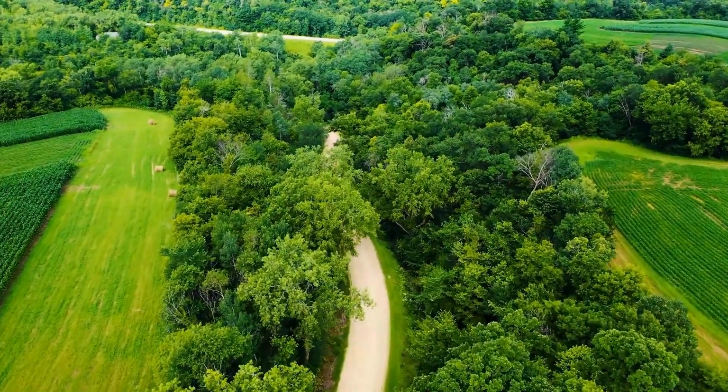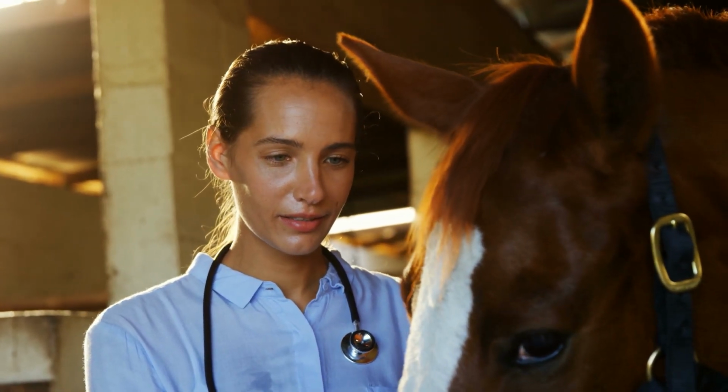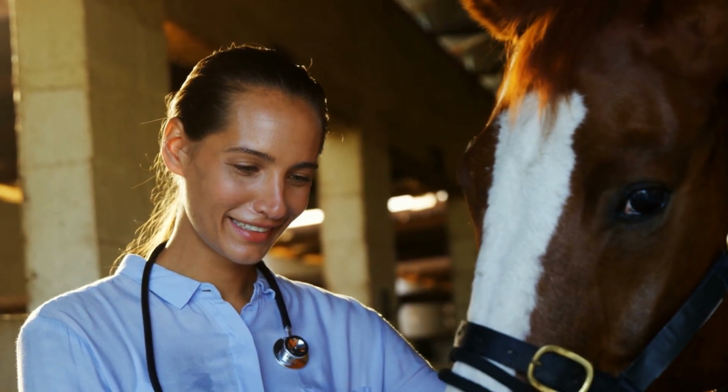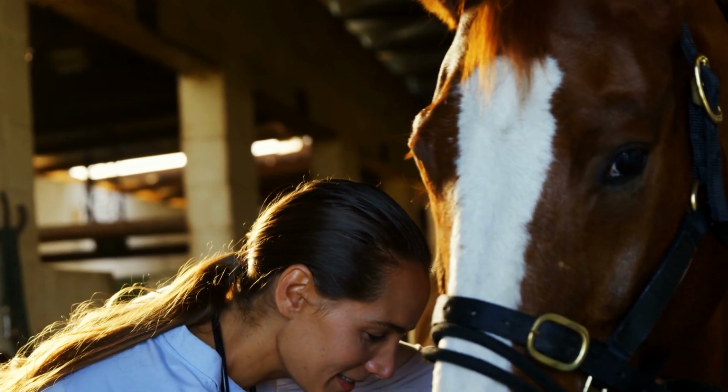Do not forget that overweight contributes to laminitis. Always consult with your vet before making any drastic changes to your horse's diet. The amounts shown here may need to be adjusted based on your horse's specific needs.